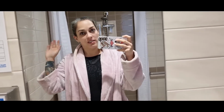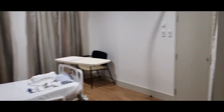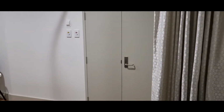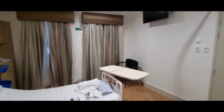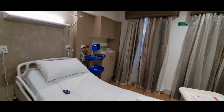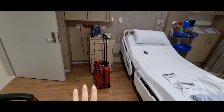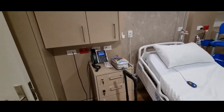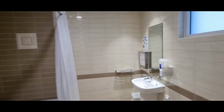Okay, I have been admitted and I'm in the bathroom right now because I need to have my pre-op shower. And I'll give you a little tour. So this is my room. I'm going to make it bigger, there we go. And it's private, so yay. It's quite nice. I got my own locker. I've got my things down here. I'll show you what I got in my bag later. And then this is my private bathroom.